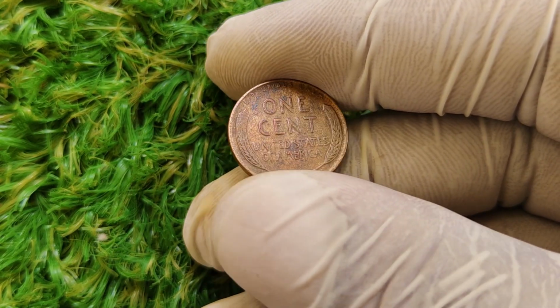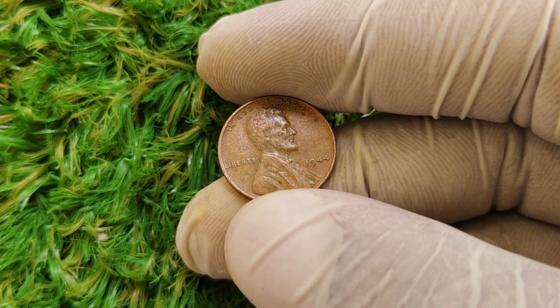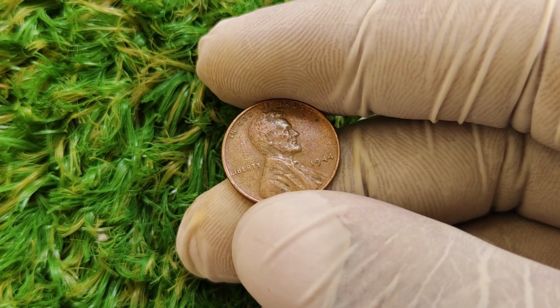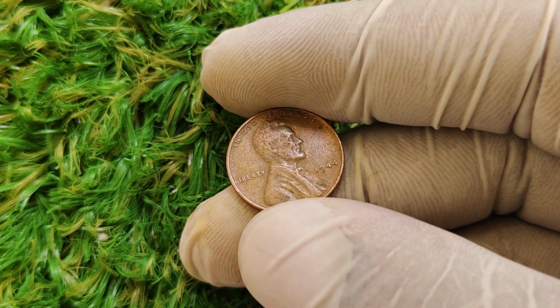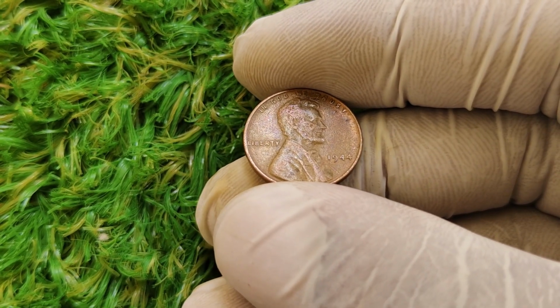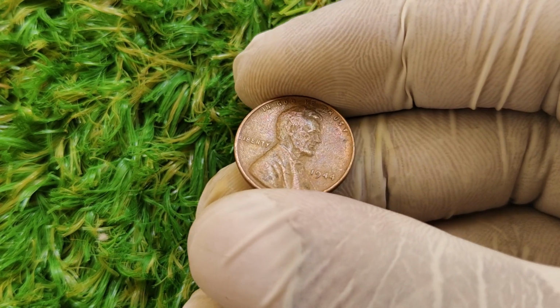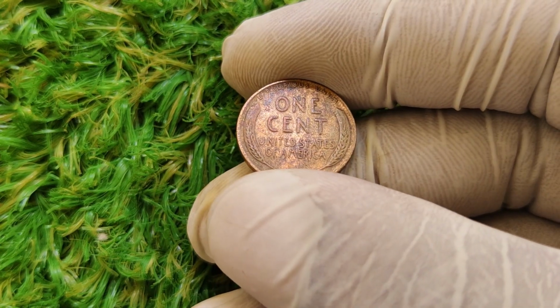Let's dive deep into the history, key features, rarity, grading, and market value of the 1944 no-mint mark Lincoln Wheat penny. First, let's begin with a bit of history. The Lincoln Wheat penny was introduced in 1909 to commemorate the 100th birthday of President Abraham Lincoln. Designed by Victor David Brenner, it replaced the Indian head cent and became the first regular-issue U.S. coin to feature a real person.